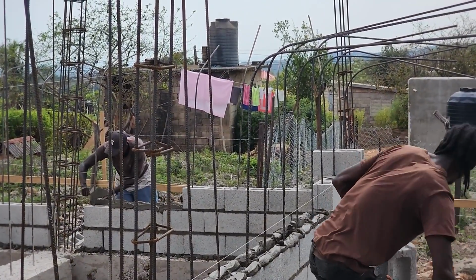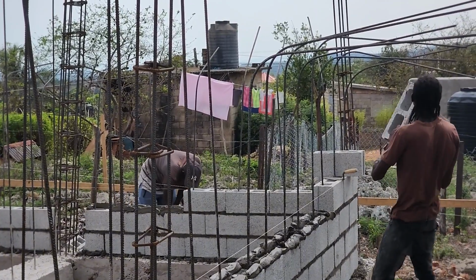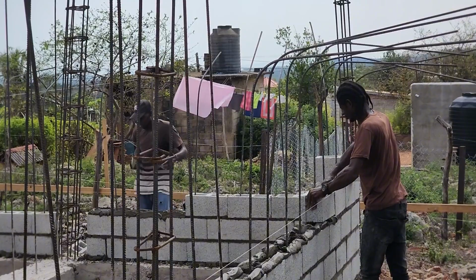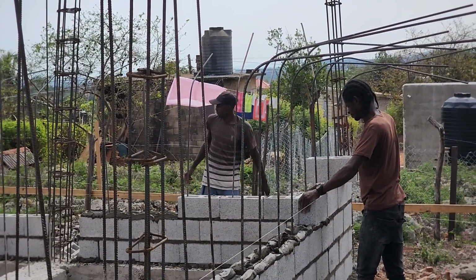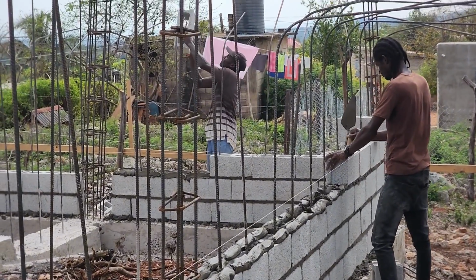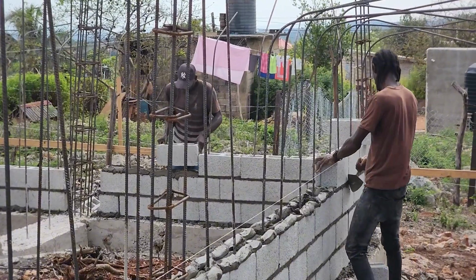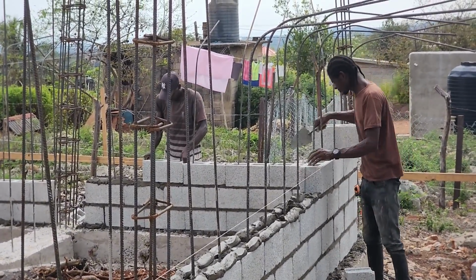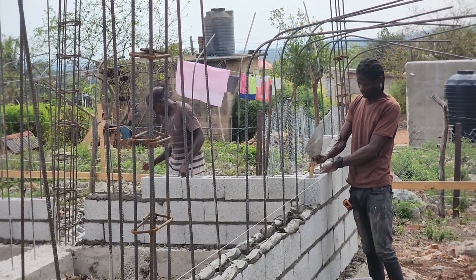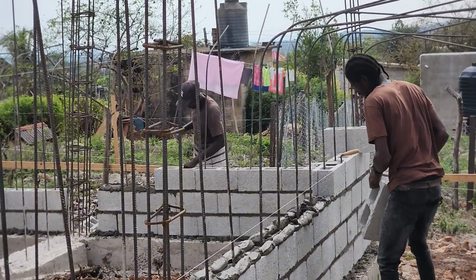As you can see here, these guys are laying some 6-inch concrete blocks. And do remember, whenever you're making your walls, it requires rebars. The rebars are normally one rebar to about 16 inches apart. To give you more specification, the concrete block is 6 inches wide, 8 inches high, and 16 inches long. So the longer part of the block is 16 inches, the height of the block is 8 inches, and the width of the block is 6 inches.